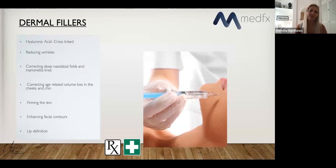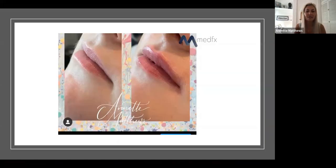So we understand what dermal fillers are. They're a cross-linked HA. They're going to help firm the skin and enhance facial contours. We can help define the lip, and we have multiple courses that we're going to be running moving forward through Medifex. But if there's anything that you want to learn more about, then do drop Danielle or myself a message, and we'll make sure that we're offering you what it is that you need in terms of treatment options.